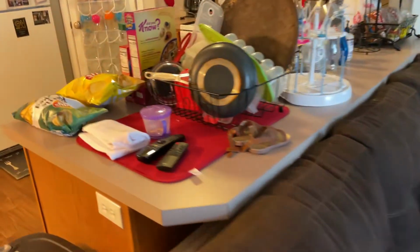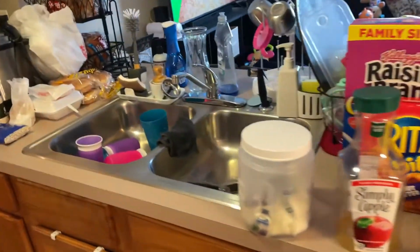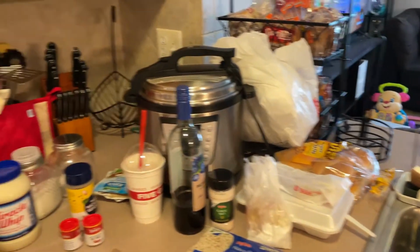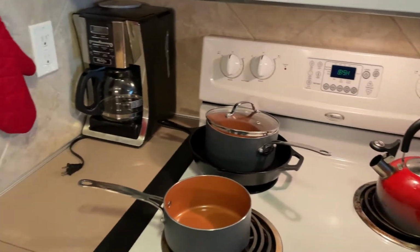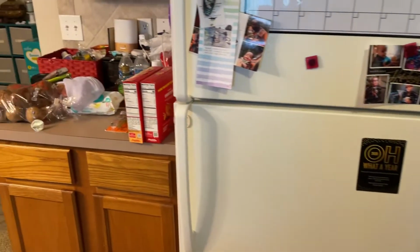It's July 3rd and I didn't want to do too much because it's the day before the holiday, but right now I'm just showing you the downstairs area that I need to get together and clean and organize today. But before we get started, I have to feed the children breakfast. So we'll do that first and then we'll be back.